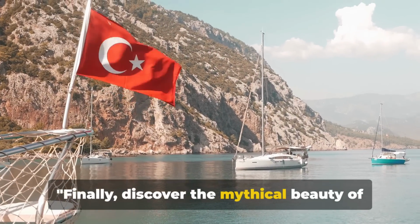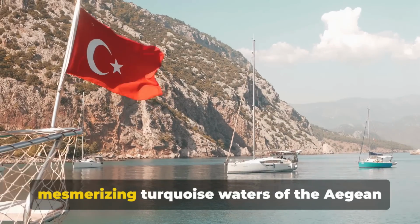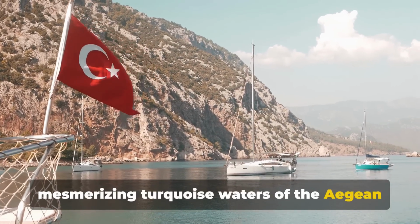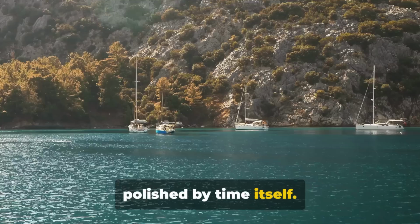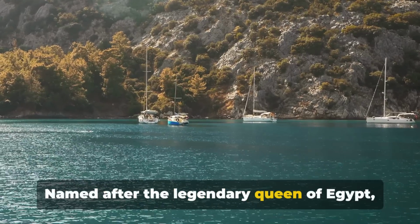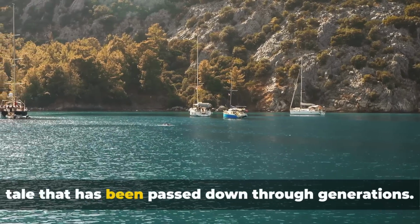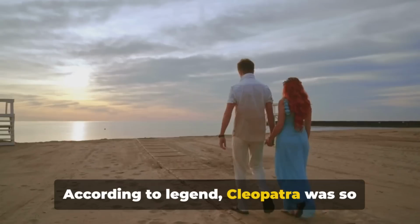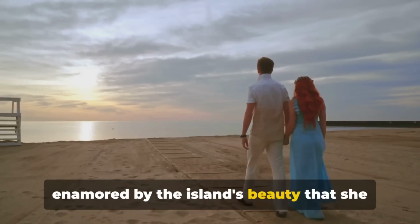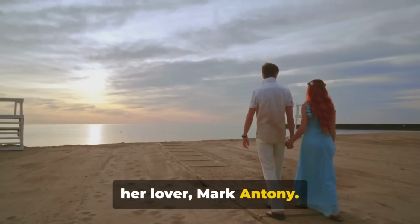Finally, discover the mythical beauty of Cleopatra Island. Steeped in history and surrounded by the mesmerizing turquoise waters of the Aegean Sea, this island is a gem that has been polished by time itself. Named after the legendary Queen of Egypt, Cleopatra, this island holds a romantic tale that has been passed down through generations. According to legend, Cleopatra was so enamored by the island's beauty that she chose it as her secret meeting spot with her lover, Mark Antony.